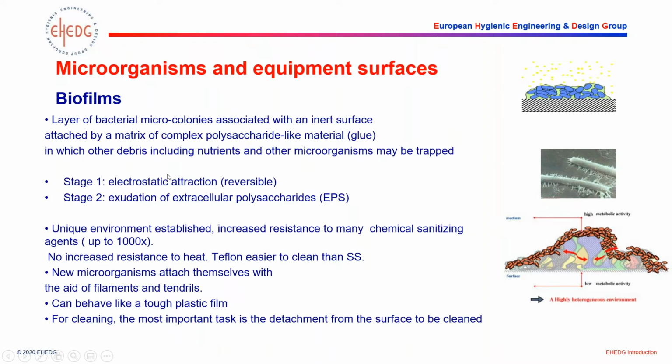They start by attaching to the surface. And then after that, they will release this extracellular polysaccharide, which will help them stay and adhere to the surface. They will form a unique environment of different species in that area, and then they will increase resistance, even up to 1,000 times resistant to sanitizing chemicals or sanitizing agents. They don't necessarily increase heat resistance. And then Teflon will be easier to clean because it's much more inert than stainless steel.